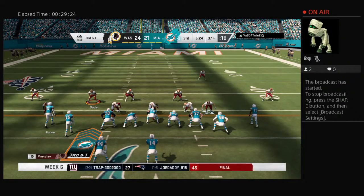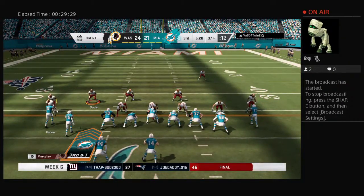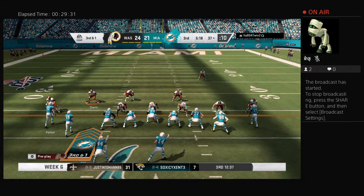Tackle. 56. Mike, 56. Right there. 56. Here we go. 56 to Mike. Hey, 5-0. Hey, seam 6.